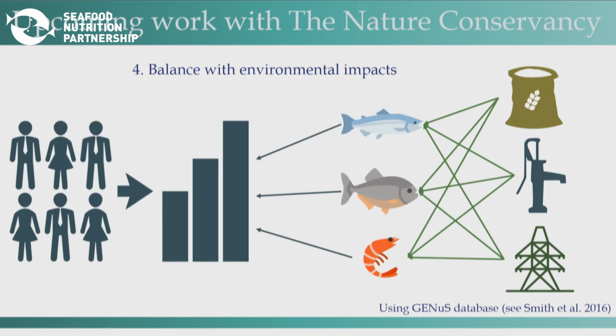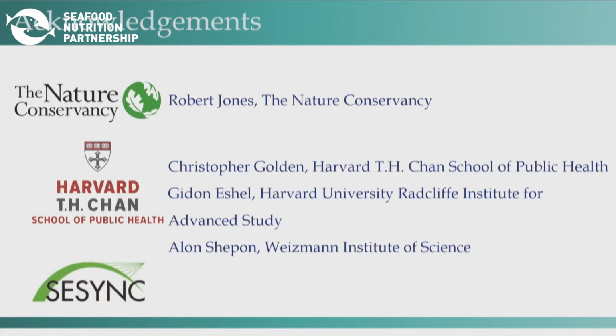So this work is just starting. We just hired a postdoc on this project this month, so it's too early to talk much about what we're seeing there, but we're really looking forward to some of those results. And this is, again, I'm working with Robert Jones from the Nature Conservancy and then Chris Golden and Gideon Eschel from Harvard University, as well as Alan Chapon from the Weissman Institute.